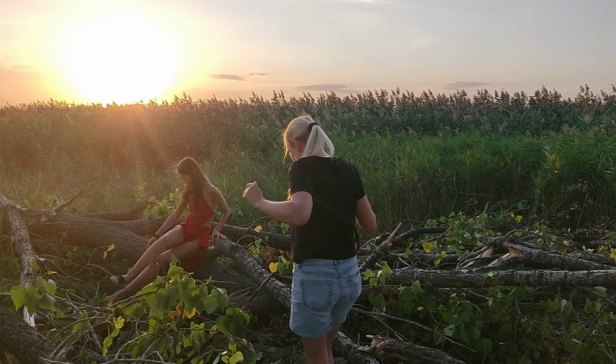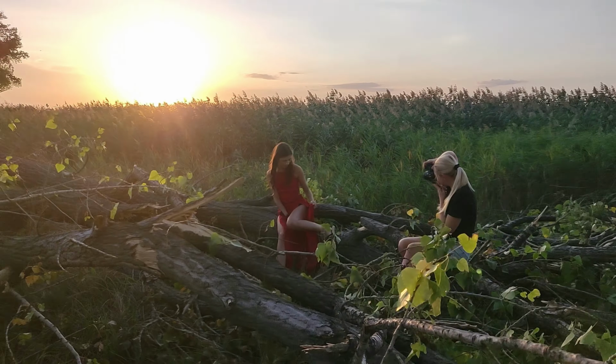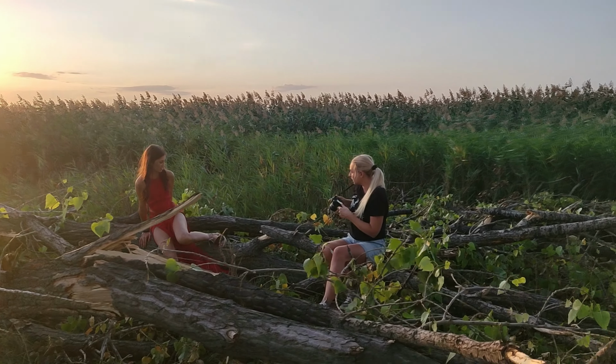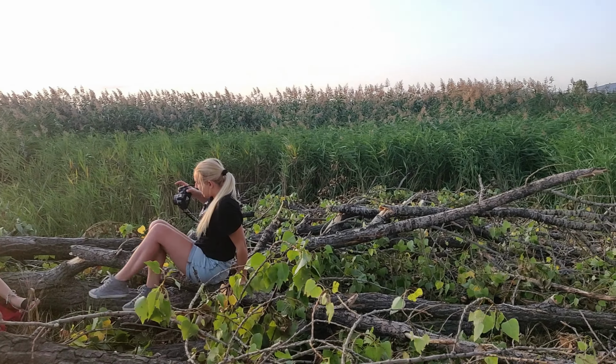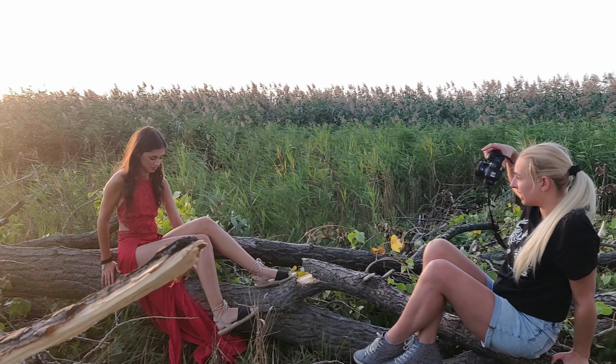After we were done with the spot, we started walking around to look for another interesting location, and we found it. This fallen tree, with the sun behind, was perfect. It was a struggle to move around, but in the end it was worth it.